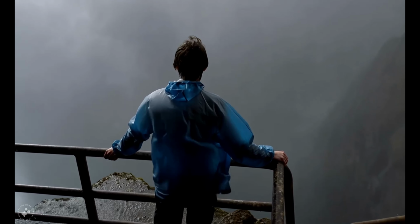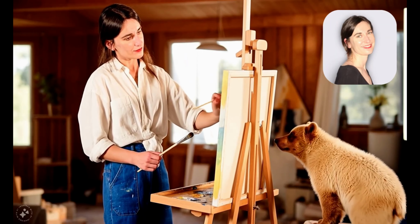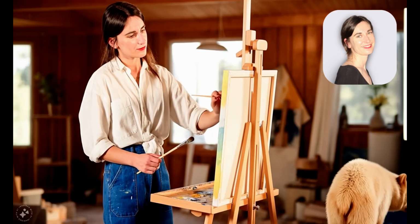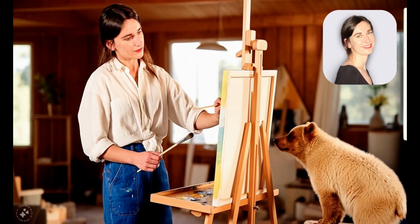Here's another demo. A painter painting, but here's the catch. You can change the face with a single click. That's amazing, but what's more shocking is the realism in this video. The face looks so realistic that, at first glance, it's very hard to tell this video was AI-generated.